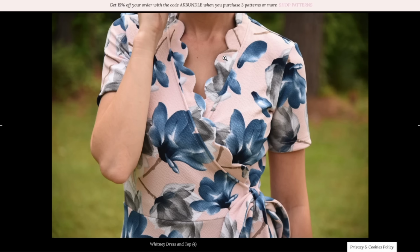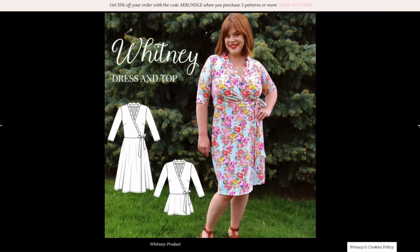Yeah. See how, let me find, see, this side is great. She got a lot better as she was sewing it. This here, this is what would drive me nuts about the scallops. But as you can see, it can be done really, really beautifully. There's just a few tips and you just really have to take your time with it. It's not something you can just rush through.